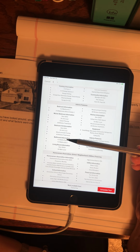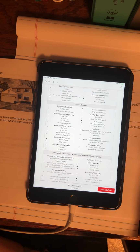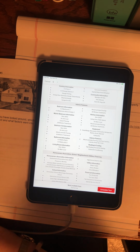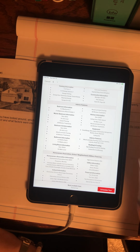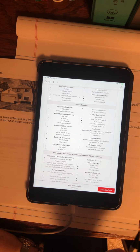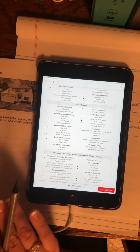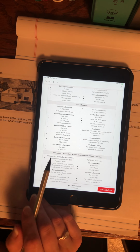All right. The bathroom details. Now, a full bath is one that has a tub or a shower, and allows you to go through all of the motions of getting clean. So using the restroom, taking a bath or a shower, having a sink, that's a full bath. Now, a half bath is when you just have the toilet and the sink, that's it. That's what a half bath or a quarter bath actually means.